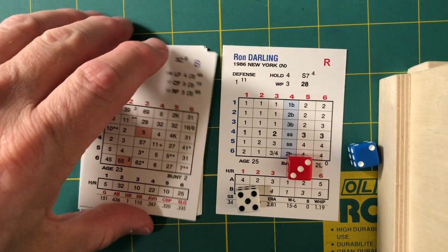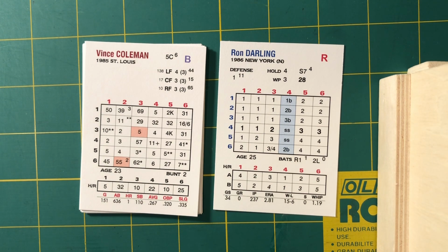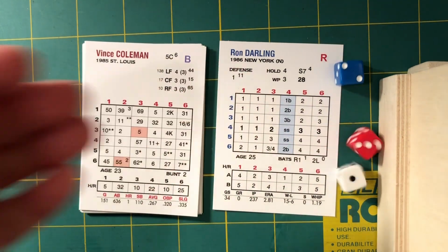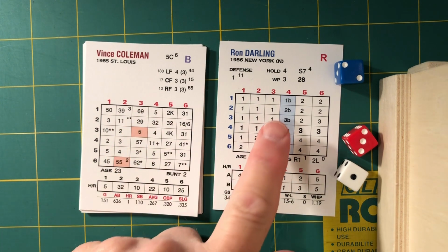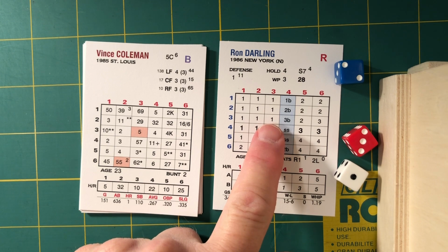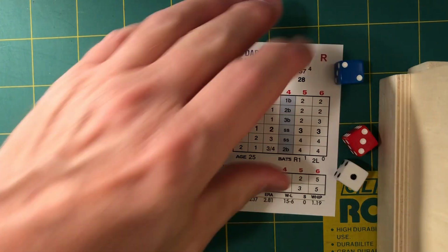Porter now at third. Ozzie Smith at second base. Two outs, bottom of the fourth. Vince Coleman with a chance to drive in some runs and give the Cardinals the lead. Darling, the stretch, the pitch is a 3-1. That's a 69. Plus 1 makes 70. Yeah, that's right. Column 3, and that's popped up. Keith Hernandez in fair territory is going to take it, and he does. And that retires the Cardinals in the fourth inning.